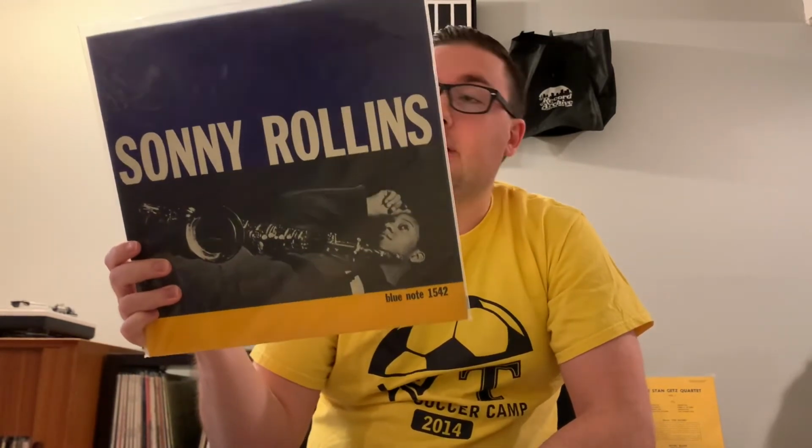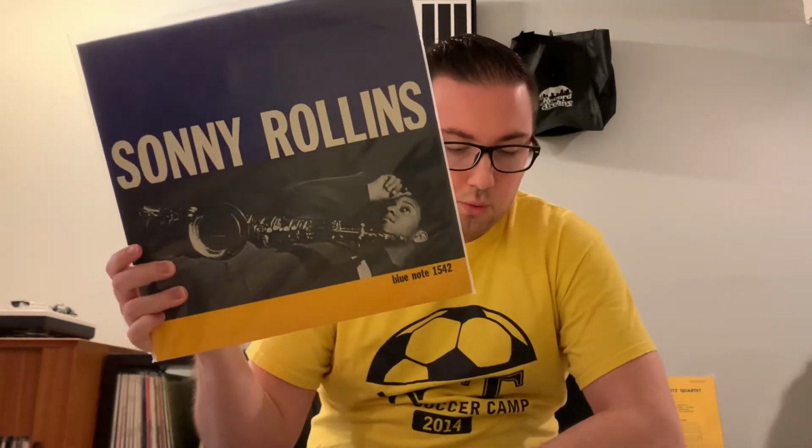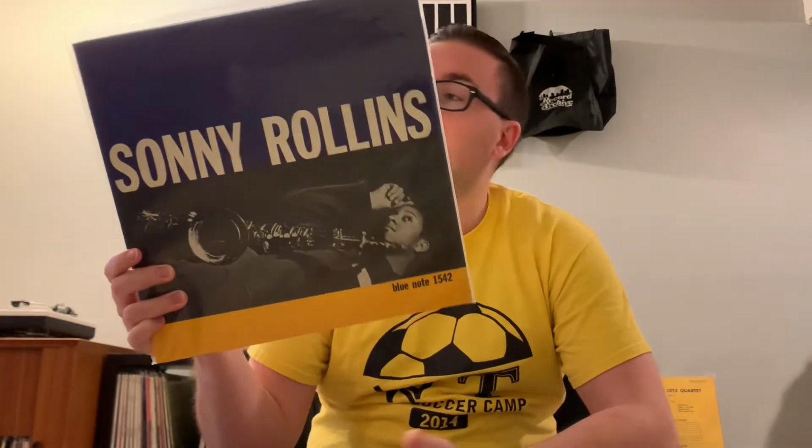This also has a very quick tempo to it as well. This is showing off a little bit more of the versatility that Sonny Rollins has, his ability to, especially in this track, push that tempo, really play a little bit quicker than you'd hear on other albums at this time, but just a really enjoyable solo there, very quick set of notes.